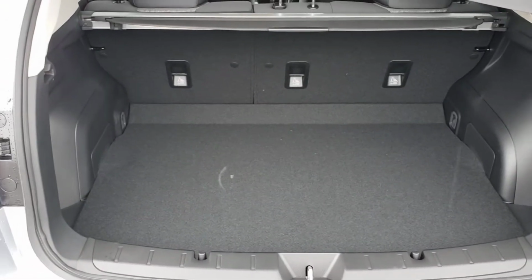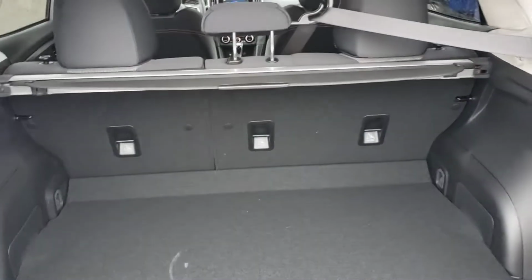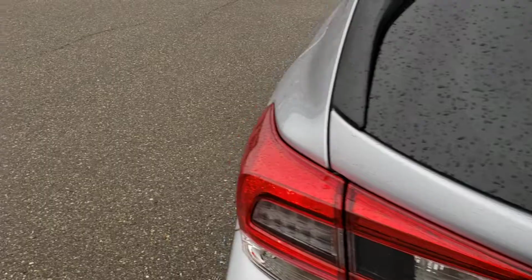Comes with a privacy cover, hides everything from the top of the seats down, but there's room for luggage, sports equipment, animals, pretty much whatever you need. And if you need more space, you can fold down the seats. You got a toggle there for the driver's side and that for the passenger side, and it's a 60-40 split. So you can fit quite a bit of stuff in the Crosstrek.